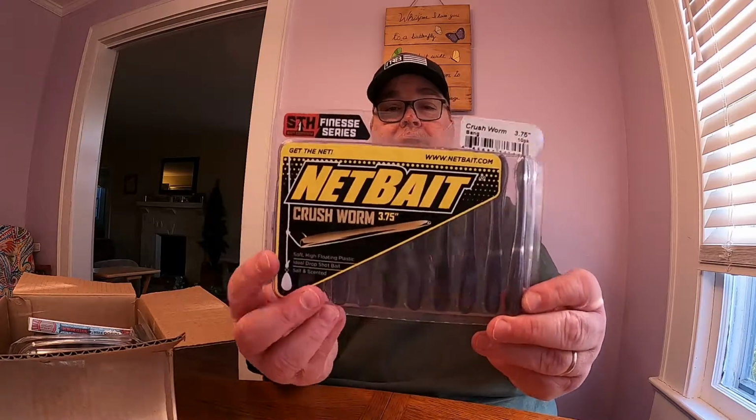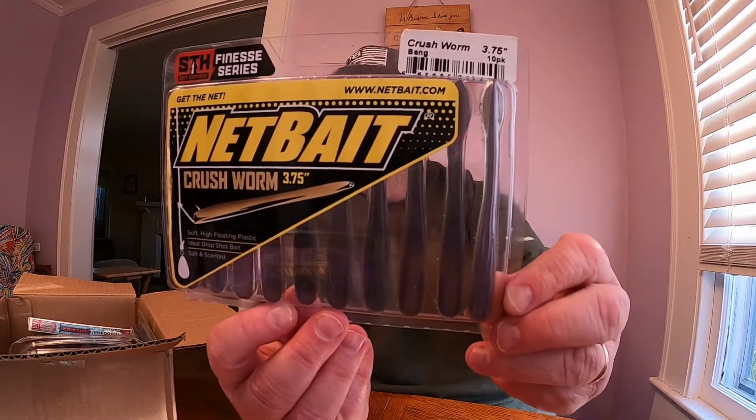Next thing we have in the box here is something by, it looks like, STH Bait Company? Finesse Series? I think it's STH. It's either STH or Fifth. Looks like STH though. STH Bait Company, Finesse Series. These are the Crush Worms. Looks like they're in a color called Bang. They're 3 3/4 inches long. These are made ideally for drop shot type of rigs. So there's your STH Crush Worms.